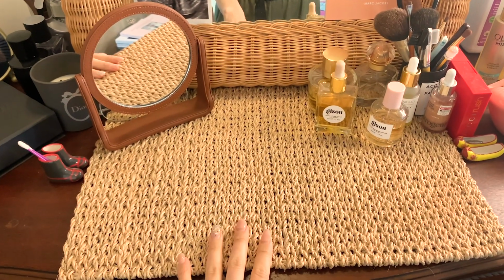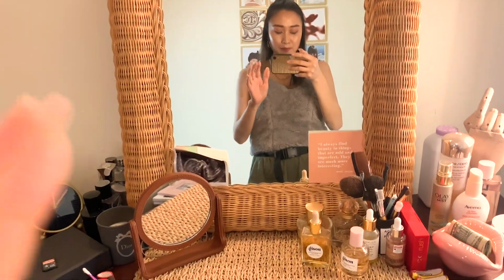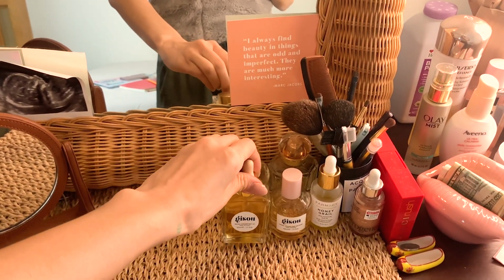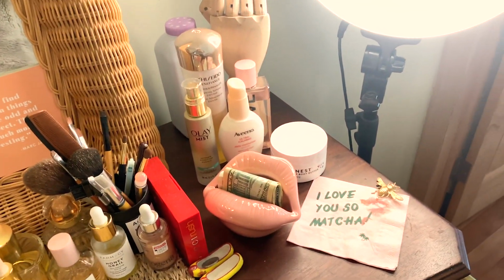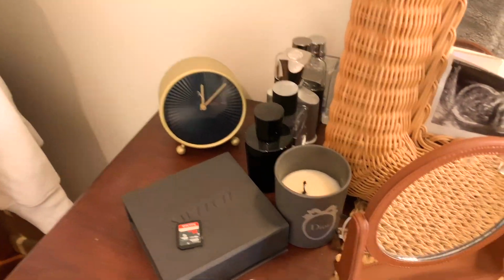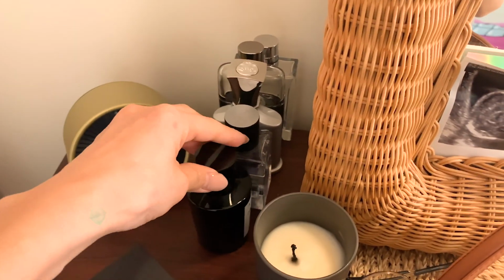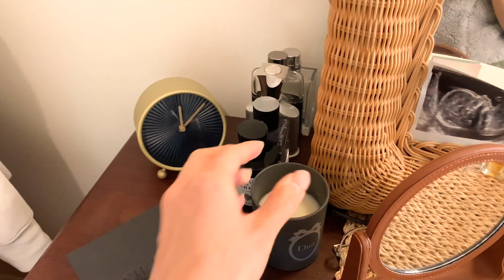So I matched it with this mat. It's actually a table mat that I found at Crate and Barrel. And I put my favorite products here. Some of the products that Jisoo sent to me, and then some of my makeup brushes, some of my cute stuff. I have my ring light here all the time because it helps me have a brighter light. So this is my side, and then this is Roman's side. I have a bit more stuff there, but he loves perfume, so he's got all of his favorite perfumes here, and then of course my favorite Dior candle.